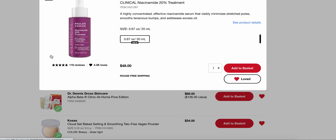My face looks better now than it did in my 20s, but you know what? It took me a few years to get here. So it's a process. I love this. I've talked this to death too. There's a lot of people who are going to be like, 20%, it's too much. Nope. My skin loves this.